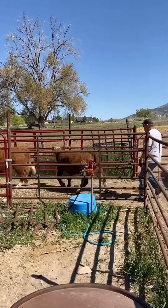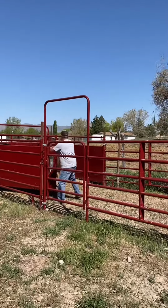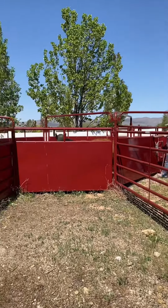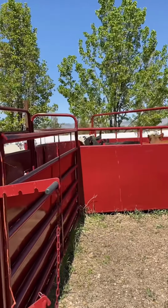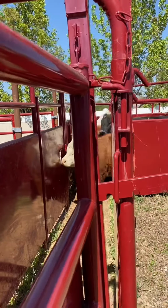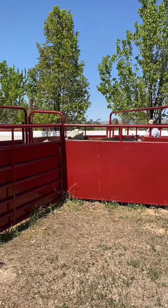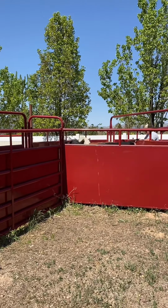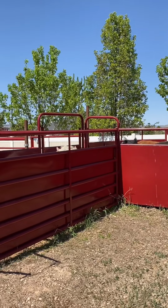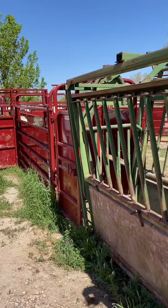So Ryan's pushing it right here into this, we call it the tub. And then it has a lever on it that locks so they can't push back on it. And then they can come right here through this tunnel. There we go. Looks like one of them went through. And they'll come up through this tunnel and right into our chute. Anyway, that's how we load them.